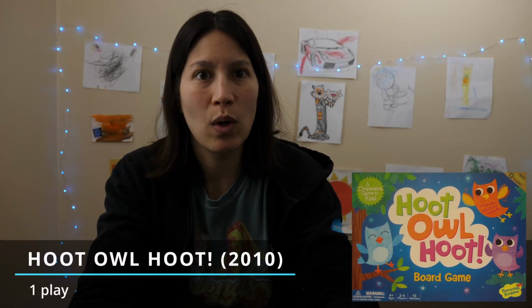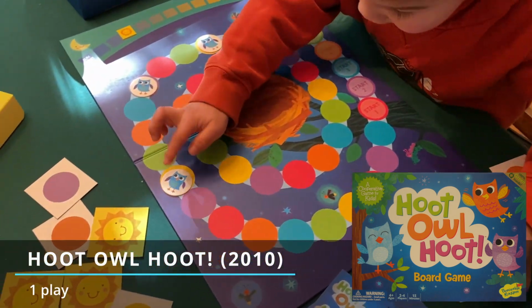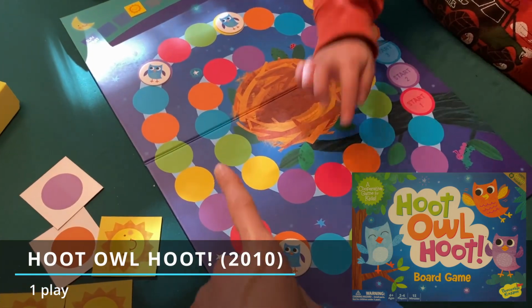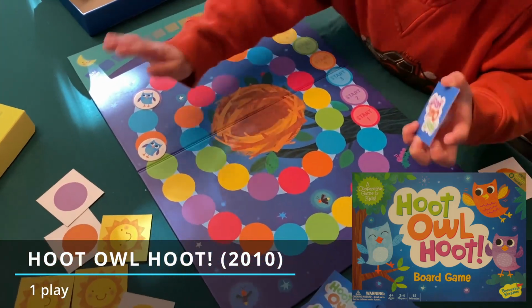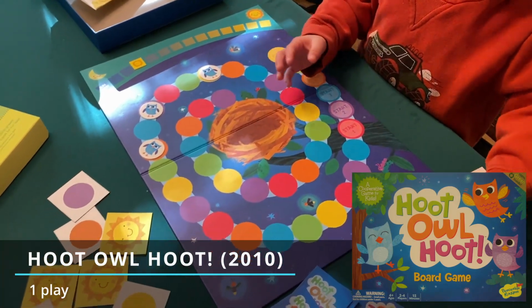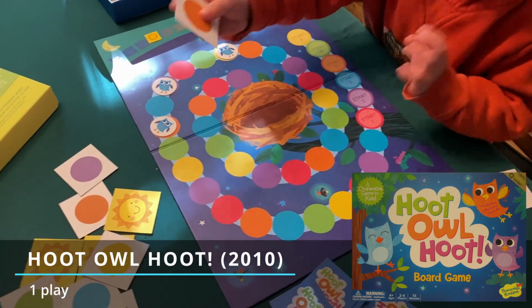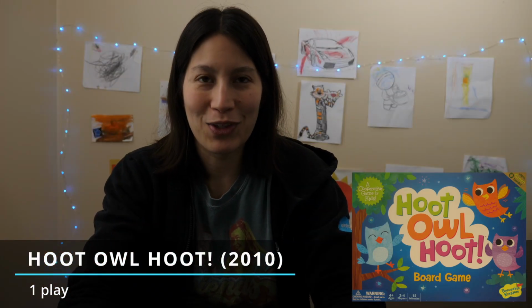So I think I talked about a lot of these before, but Hoot Owl Hoot is a cooperative game where you're moving owls on colored spaces, and you have a hand of different colored cards that you can play, and you're trying to move to the next color card, and they can just hop over the owls. It has some strategy in picking which color to do because you want to move the owl the furthest, and so if you pick a color that's further away with hopping over the owls, that works out. But my kids aren't there yet with the strategy.